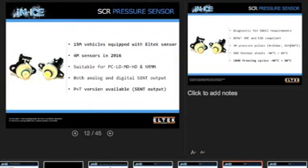Some data about our pressure sensor. We can proudly say that 15 million vehicles are equipped today with HealthTech pressure sensors. This year we are going to produce more than 4 million pressure sensors for this application. It is suitable not only for passenger cars and truck application, but also for off-road. And it is available today with both analog and digital SENT output. Thanks to the digital SENT output, we have also put in the market this year the combined version pressure plus temperature.